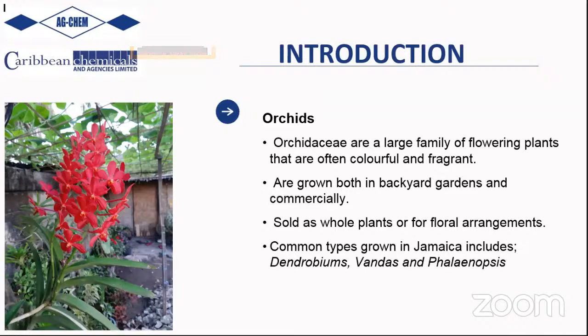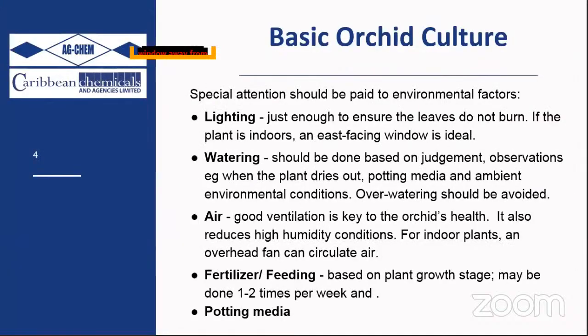In your floral shops, in your bouquets, you might see dendrobiums, some vandas, and those kinds commonly in your floral arrangements. But there are other exotic types that are also grown in Jamaica, and you might encounter those from time to time. So, some basic orchid culture.